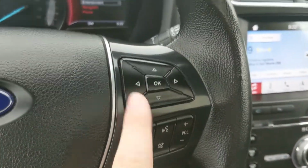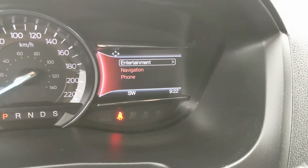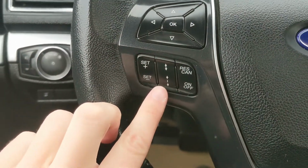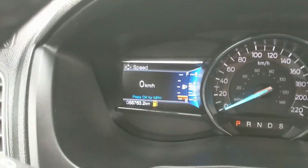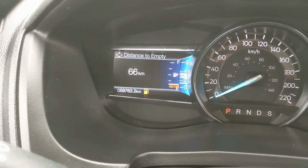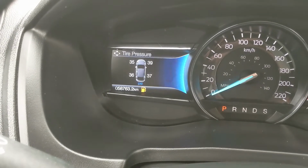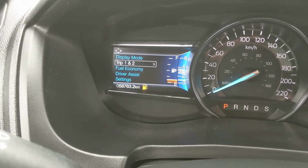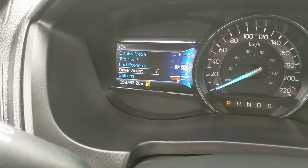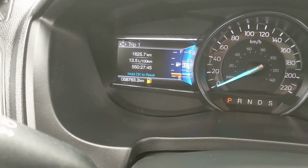And moving down to the steering wheel, on the right hand side you have your hands-free phone and radio controls, as well as your controls for your right screen, where you can go to your entertainment, navigation, and phone controls. Then moving on to the left, where you have your cruise controls with distance spacing technology, and your controls for your left screen, where you can look at much more information, such as your digital speedometer, your four-wheel drive status, distance to empty, RPMs with oil temperature I believe, and tire pressures. You can also look at your trip 1 and 2 information, your fuel economy, driver assist settings, and settings in general for your screen, and some other features around your vehicle.